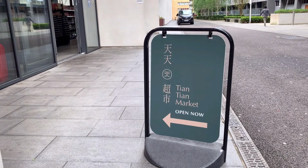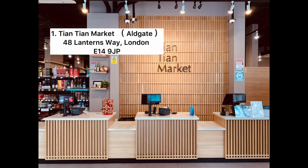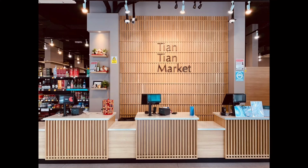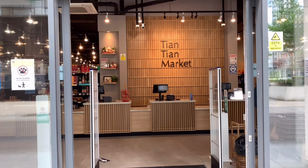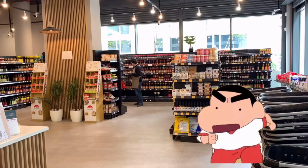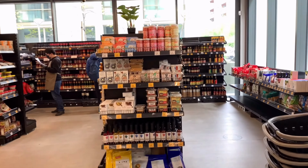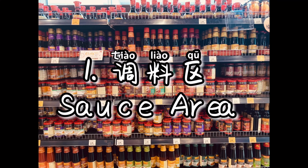Here we are. Before we go inside, let me give you a little introduction for this supermarket, Tian Tian Supermarket. They have two shops in London, one in Canary Wharf, one in Aldgate East. Today we will check out the Canary Wharf one. Let's see. Oh, the first area is the sauce area, 调料区. 调料 means sauce, 区 means area, so sauce area.